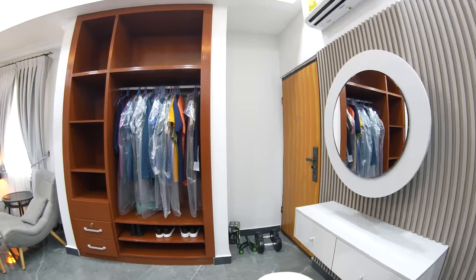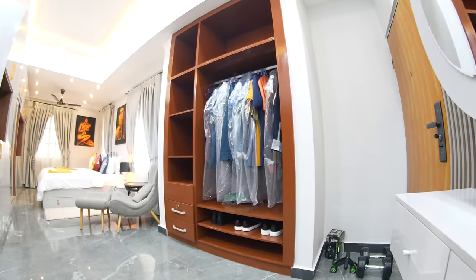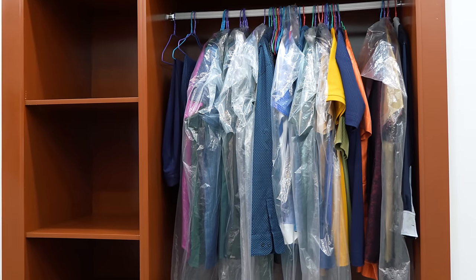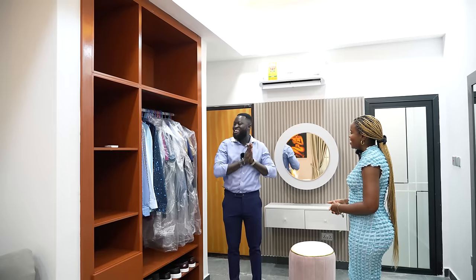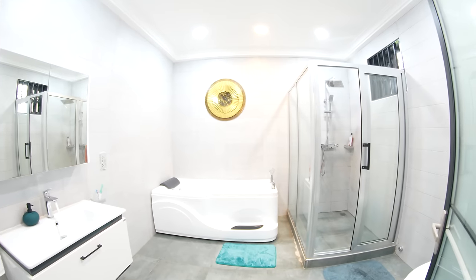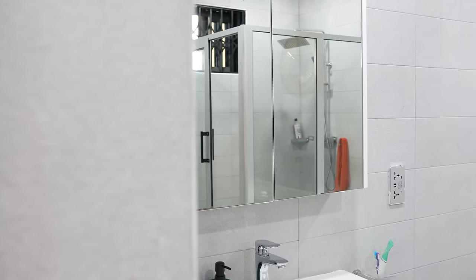And then we have the closet. Huge closet again. But previously this wasn't here. Like I said, we have redeveloped this house. That is why it's important to show it on your channel. We have this huge closet, so much storage here. You have your grandmaster washroom.